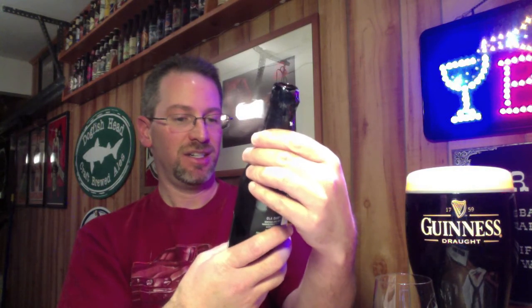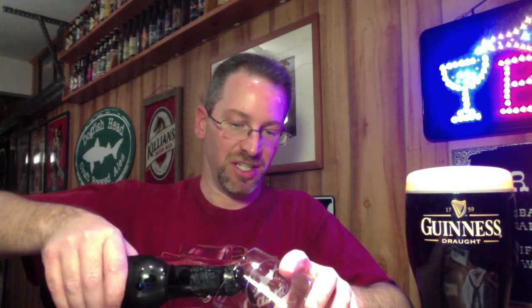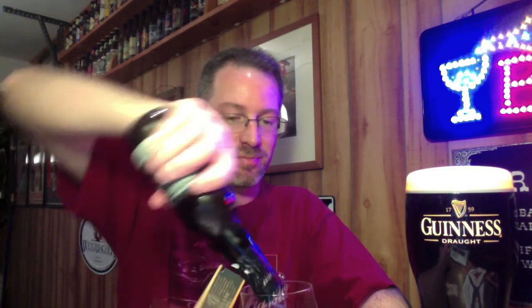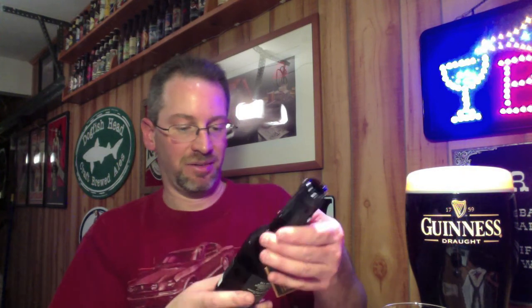On this latest edition, once again continuing my Harviestoun review series, Ola Dubh 12. This is part of their Special Reserve series, and is once again based off of Harviestoun's Old Engine Oil Porter. They do have some neat little liner notes on this. I'll get into that a little bit later.